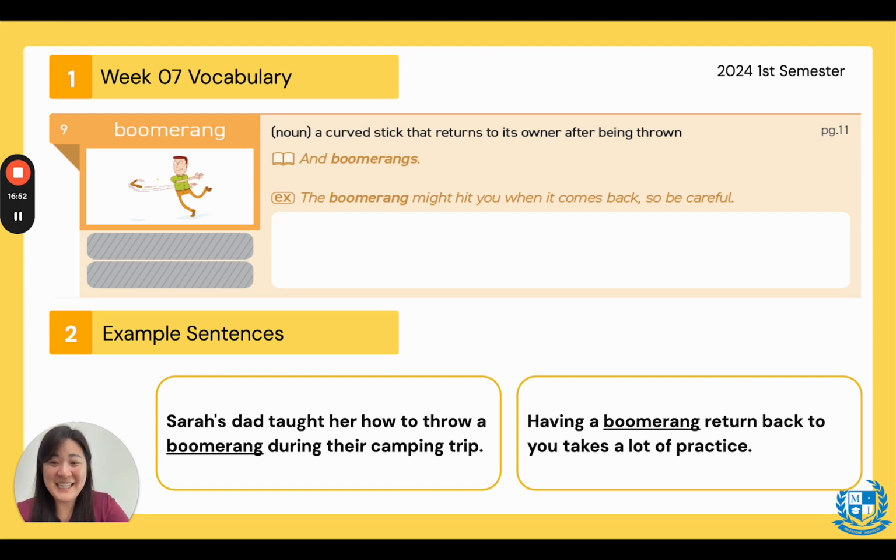Sarah's dad taught her how to throw a boomerang during their camping trip. So they're out in the field and they're just throwing the boomerang and practicing together. And example 2, having a boomerang return back to you takes a lot of practice, as I said earlier, because it doesn't always just come back. There's like a special technique or a way that you have to throw a boomerang.